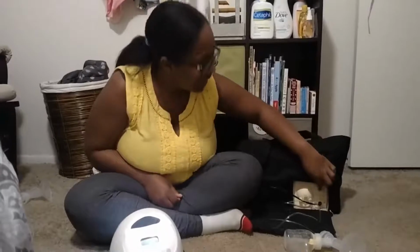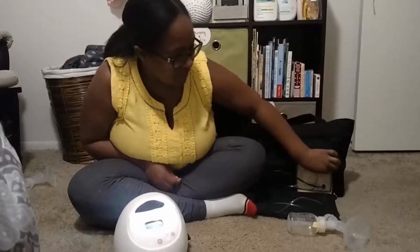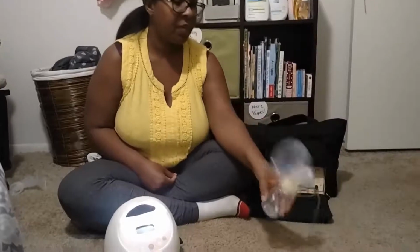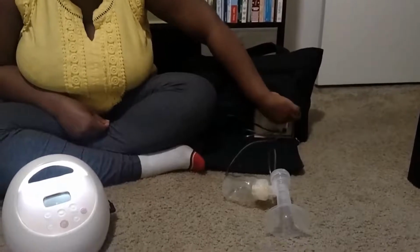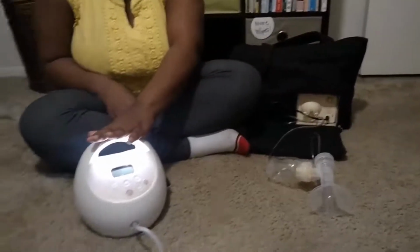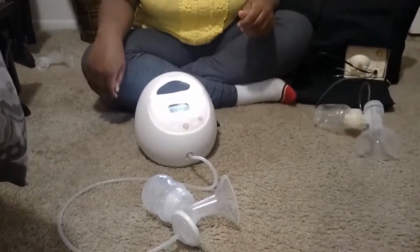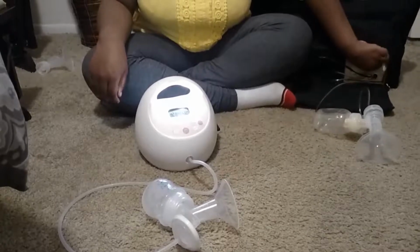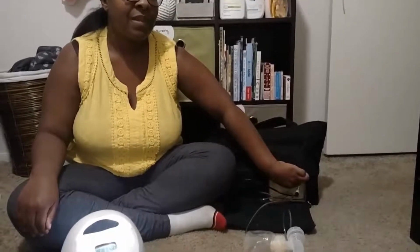So this is my Medela over here, and I'm going to turn it on so that you can hear what it sounds like. And then I'm going to turn it off, and I'm going to turn my Spectra on so you can hear what it sounds like. I'm going to turn the Medela back on, I'm going to turn it off.